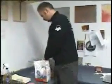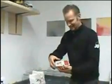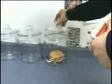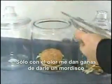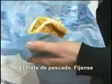So in here, we've got my favorite right there, the Big Mac. We're going to put the Big Mac right here in jar number one. Chicken McGrill. Boy, let me tell you something, the smell of this food, I just want to take a bite out of it already. One of the worst things on the whole menu, the Filet-O-Fish. Look at that thing. It still looks terrible.